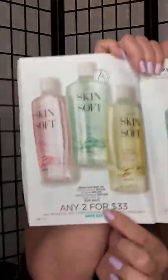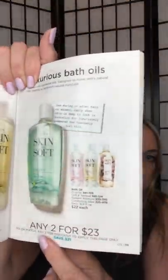But I don't see shave gel over there. I see oil. Okay. The bonus size bath oil, 2 for $33. And then the next size down in the bath oil, 2 for $23. Those are on pages 114 to 115. The bonus size Skin So Soft shower gel.